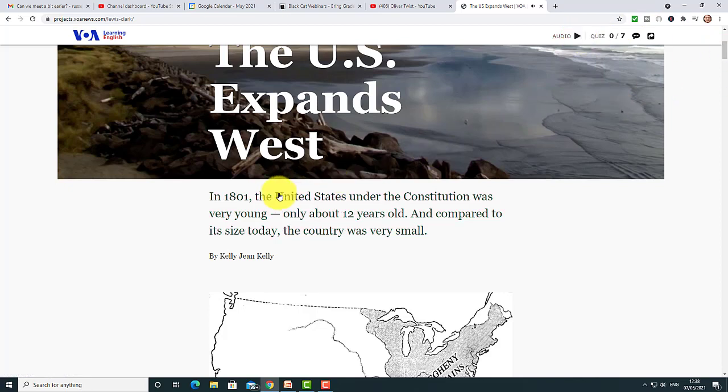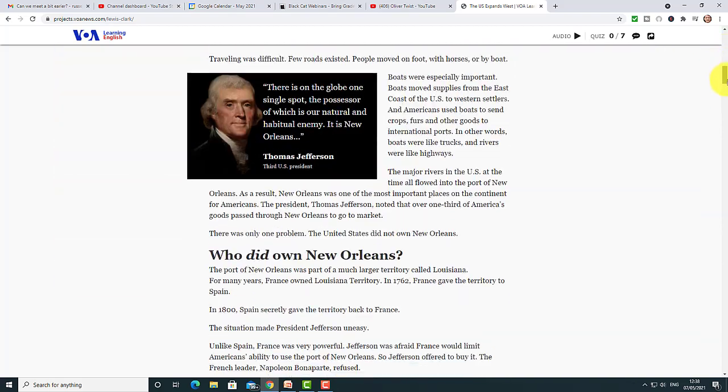And I like the way it focuses on the text. It highlights it as it's being read out. Okay, so that's the kind of stuff.